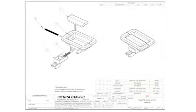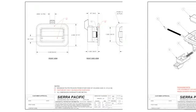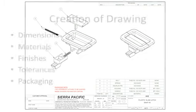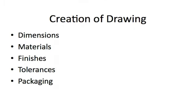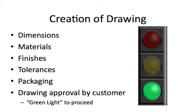After receiving your written purchase order, we will produce an engineering drawing that states the part number and specifies all dimensions, materials, finishes, tolerances, even packaging details. We will email you this multi-page document that spells out every last detail of the part we are about to produce. When an official at your company approves the drawing, we have the green light to begin production.